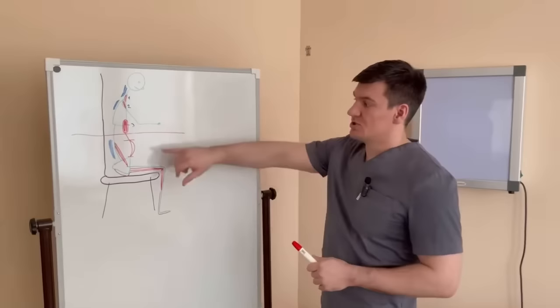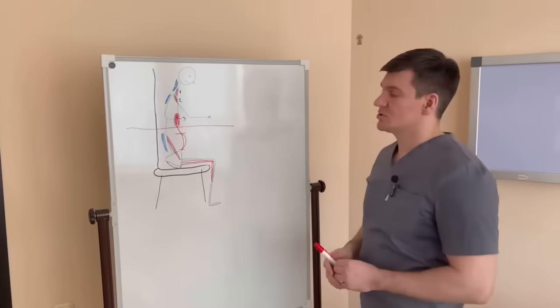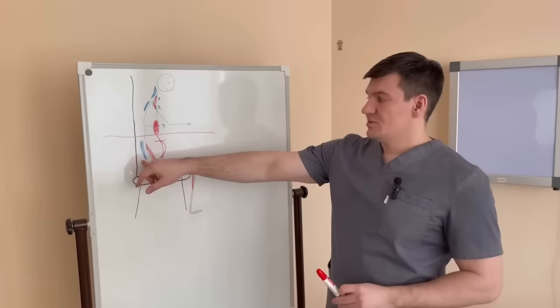This is the lower part of the abdomen that you see on the screen. It protrudes so nicely, and such a cute belly is formed. The gluteal muscles sag and are weak. They are a bit flabby, and the lumbar muscles, the back extensors, also get weak loads in everyday life.